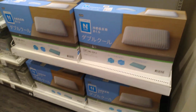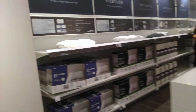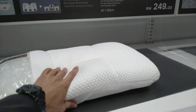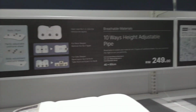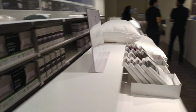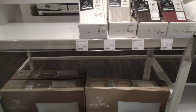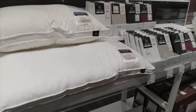Oh, this is interesting. I like this. Oh, not all the pillow. What's this? Better than this. Thin sheets. Standard pillow case. What's that? How much? 99. Huh? 99.